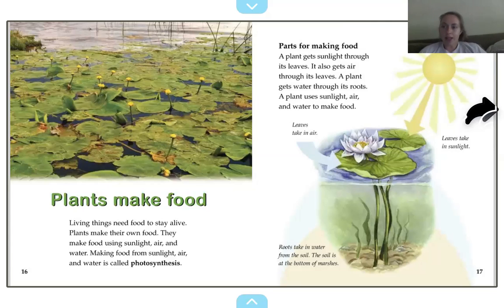What are some things a plant needs to make food? Sunlight, air, and water. Can you point to the sunshine? There's the sun.